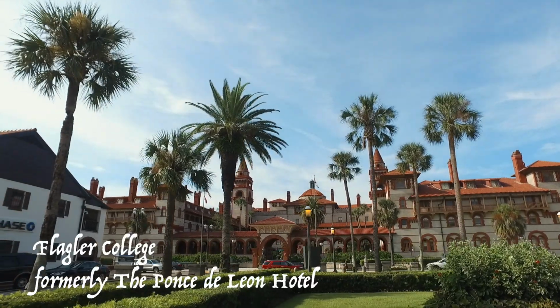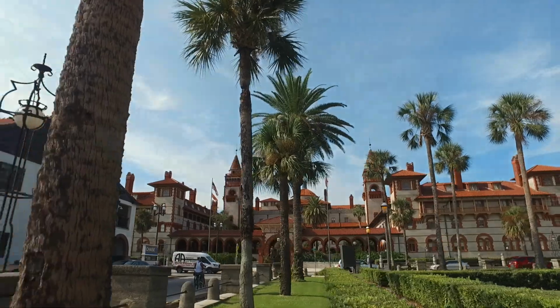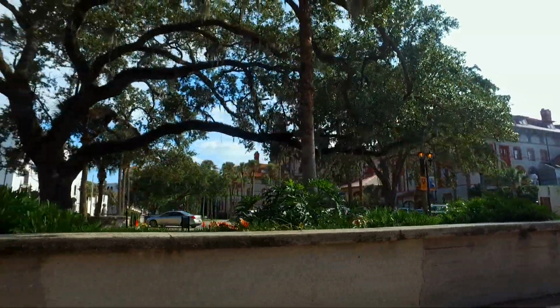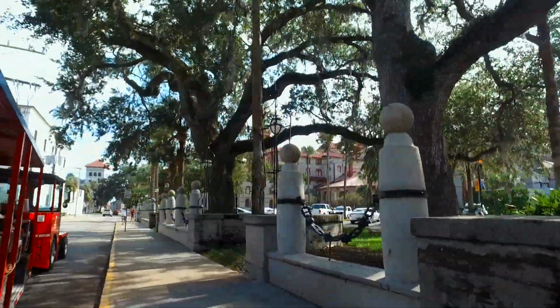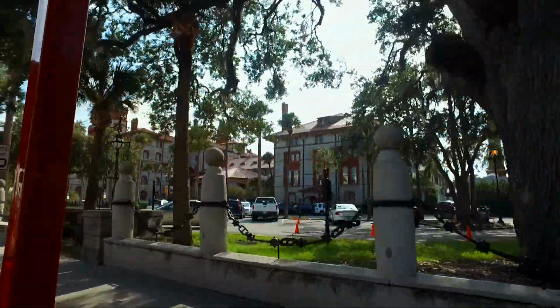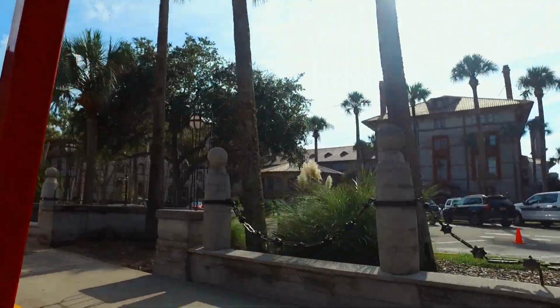This was one of the best hotels in the world. Had electricity in every room, had hot and cold running water in every room. Now when Henry built this hotel, he spared no expense. He hired Louis Comfort Tiffany to design, build, and install stained glass windows in the building.